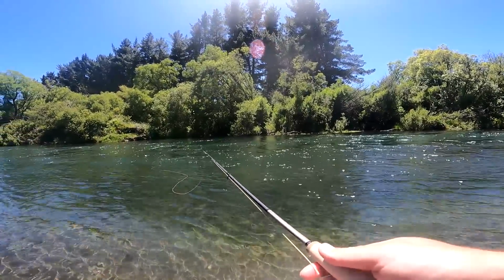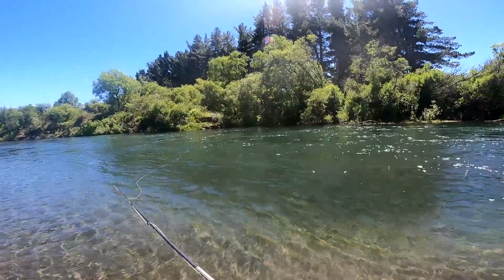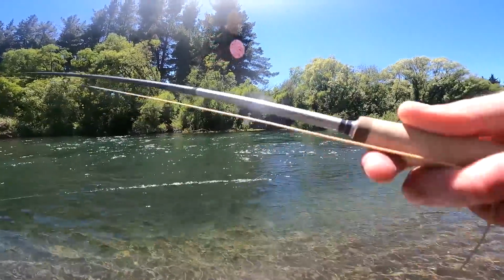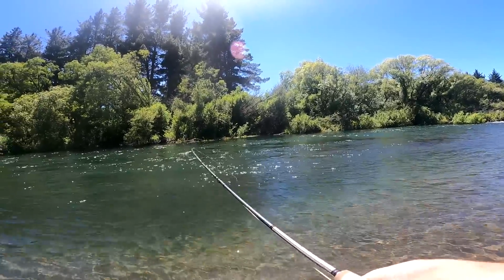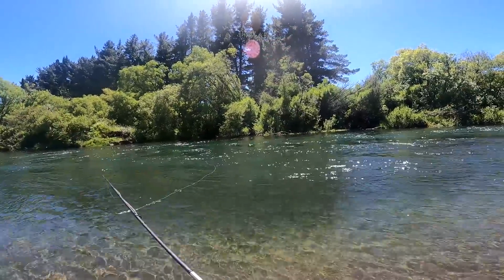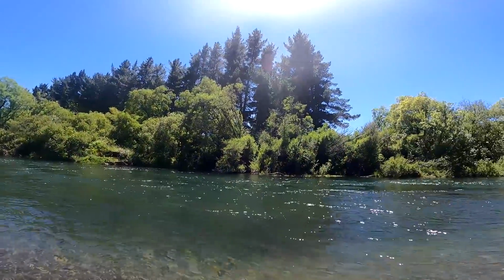It's proving a little bit more difficult to get it in front of fish with this heavier rig. I keep overshooting or undershooting them. A little bit of trouble getting it right. Right, and this is pretty good. This is pretty bloody good. Should be pretty close to some fish right there. Got him. Yeah.